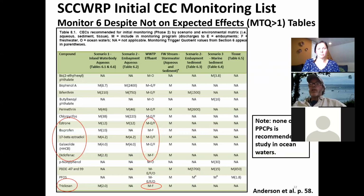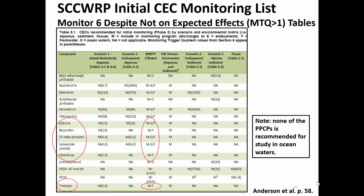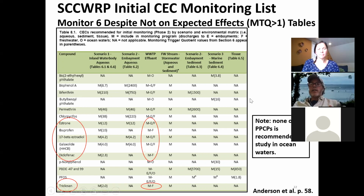So for those of us who are primarily interested in the ocean, there are no O's there, so that was very good. That meant that the ocean produces a lot of dilution, and we really didn't need to be too concerned about monitoring these things. But for the ones I've circled, these pharmaceuticals, estrogens, ibuprofen, galaxolide is the fragrance, diclofenac is also an anti-inflammatory, just like ibuprofen, and triclosan, the antimicrobial. So these are the things, if you were interested in monitoring, this is what another group came up with and said we should be interested in monitoring in an estuary or in freshwater. Next slide.